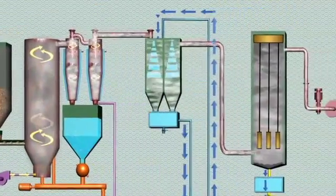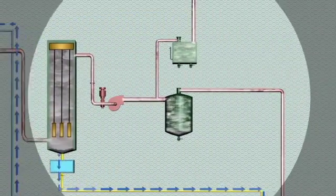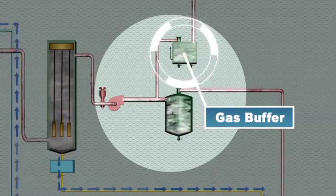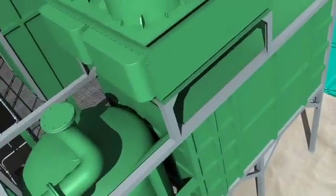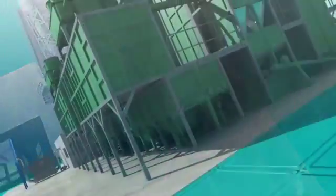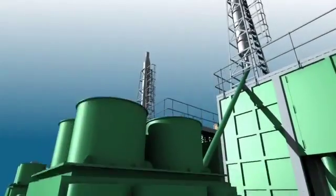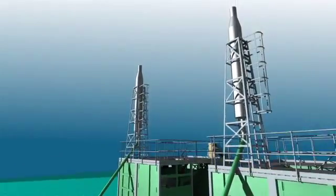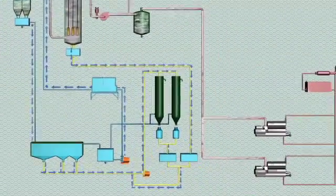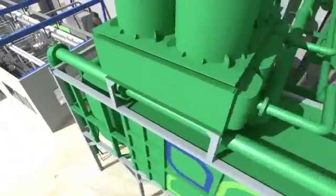The gas stream enters the tank tangentially to separate water droplets and also provides a small gas buffer for the system. There is a safety device, the safety water seal, to prevent any gas overpressure inside the system. The water level in the safety water seal limits the producer gas pressure. Clean producer gas is then converted to electricity by the gas engine generator.